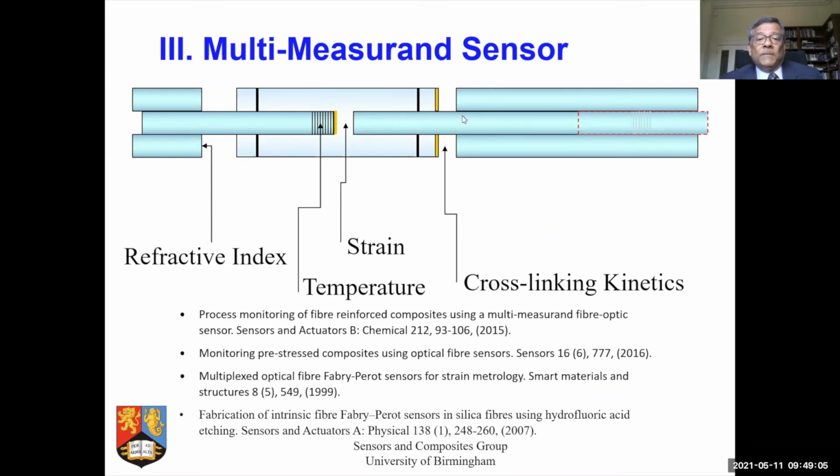This part here is known as the Fabry-Perot sensor. You have conventional optical fiber, 125 micrometers in diameter, put into a capillary with a bore diameter of 128 micrometers. The overall diameter is large, 300 micrometers. You join the capillary to the optical fiber by fusion joints. This is standard telecoms kit where you can fuse the silica capillary to the silica optical fiber.